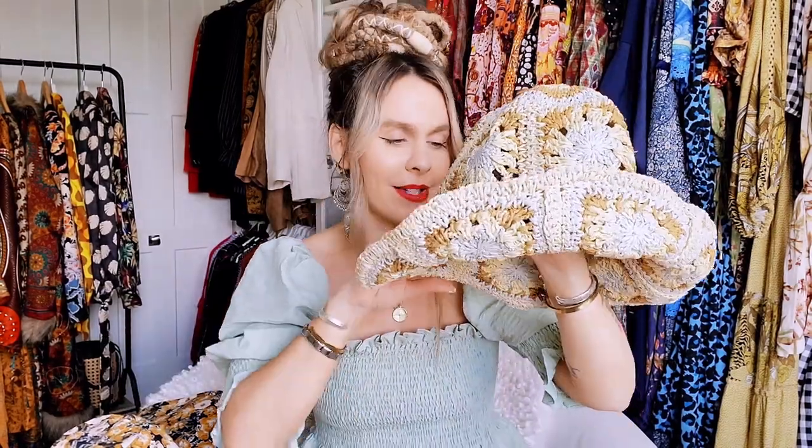Comment down below, let me know if you think it's just as cute as I think. It's very nostalgic and brings me back to my childhood. And I just love it. So I'm so happy I ended up finding this crochet straw hat.